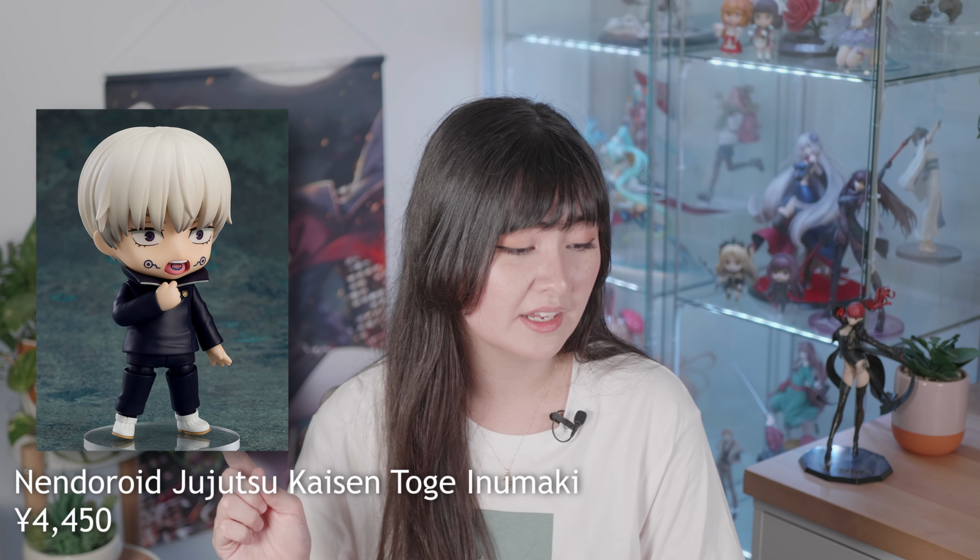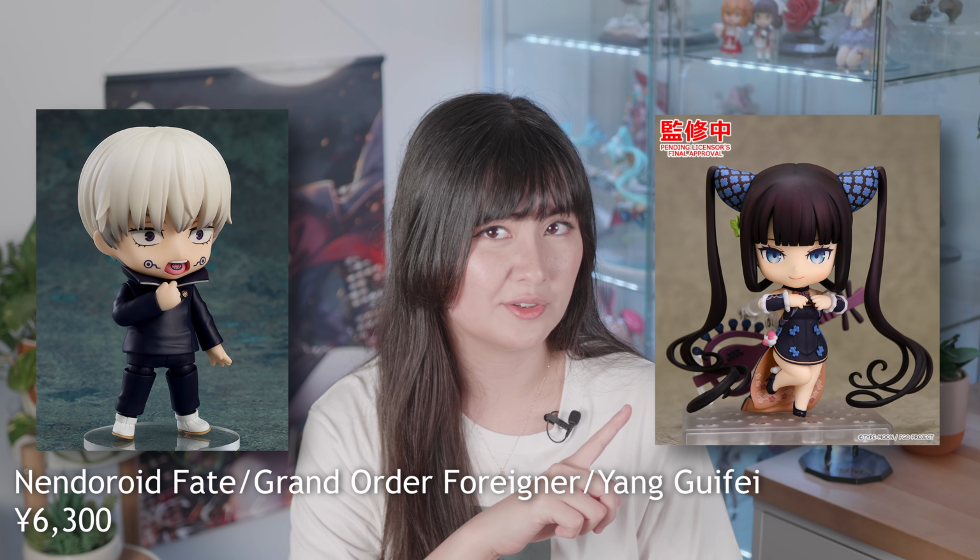And finally in June I have 2 Nendoroids. I have the Jujutsu Kaisen Toge Nendoroid, and from FGO I have the Yang Gui Fei. I don't know, she looks really aesthetic though. All right, moving on to July.